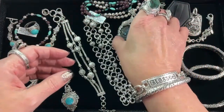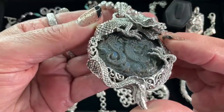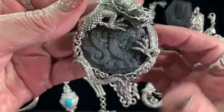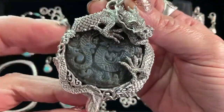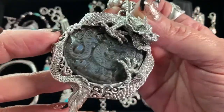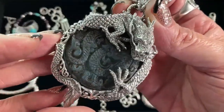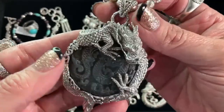Okay, now we're going for the labradorite. The flash of how the lavender essence comes together on this one is just absolutely amazing. This stone has the dragon carved into it, and the fact that you even get any lavender essence after they carve through this has always been a real art piece.